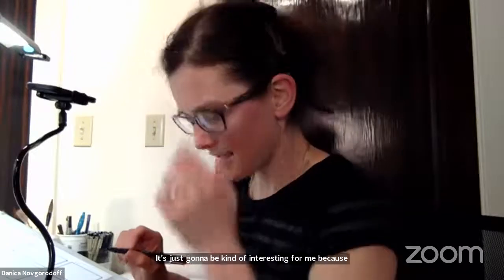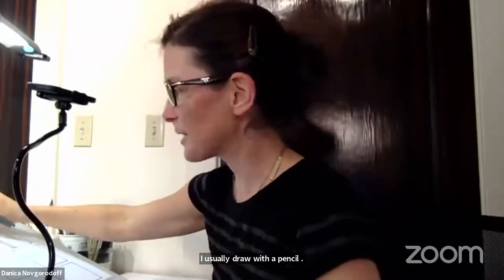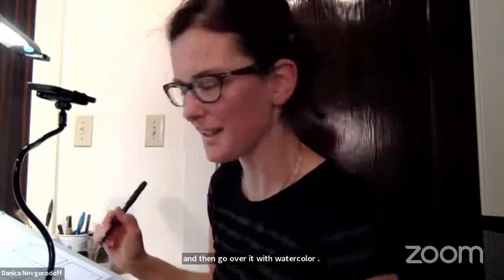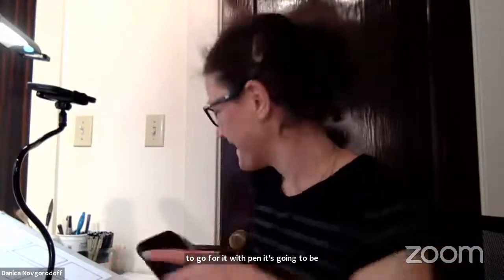This is going to be kind of interesting for me because I usually draw with a pencil and then a sketch and then go over it with pen and then go over it with watercolor. But since we only have a few minutes for each panel here, I'm just going to go for it with pen, and it's going to be kind of fun and freeing in a way.